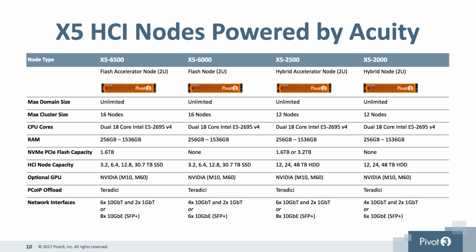And so you see some of the different specs and metrics listed out there for scalability of the system, the amount of compute that we're able to include in these nodes, and then selecting from the different capacity points. We also support optional GPU and PC over IP for graphics intensive workloads and virtual desktop. And then from a network infrastructure standpoint, you're choosing between a 10 gig BaseT or a 10 gig SFP+ option there. And once you do that, away you go.